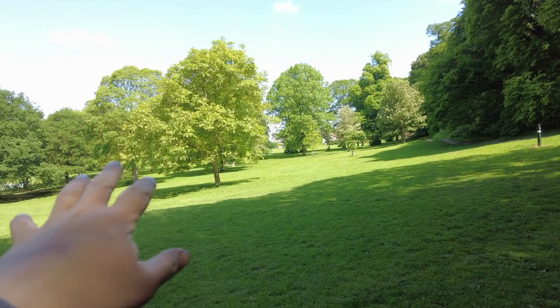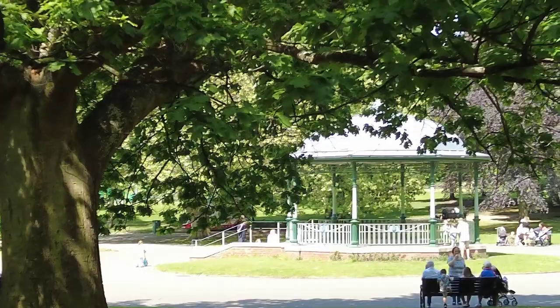I know there is a bandstand somewhere over here, and all of this was once part of that one estate many years ago. Just panning around to show you, you can see the massive scale of it going all the way around. Beautiful, the trees with all the leaves on them. It's really nice over here. You can see the bandstand just right away over there, zooming in right now. There's the bandstand, and the buildings are just right away over that way. That's what I want to go and check out.